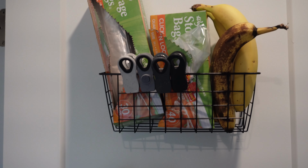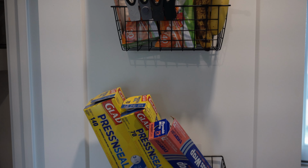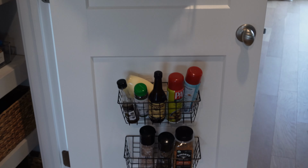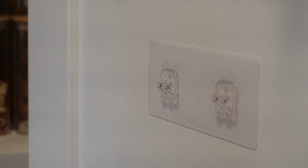Now for my pantry door, I wanted to move all of my plastic wrap out of my drawers because it was just taking up so much unnecessary space, and I'm like, I could be putting things that I actually use in my kitchen instead of a whole bunch of plastic wrap and foil that I don't use daily. So I wanted to get these baskets and just hang them on the back of my pantry door. These are very heavy duty baskets. The strip that holds them are the same things that we have in our shower, and that holds, I think, up to 30 pounds, I want to say.